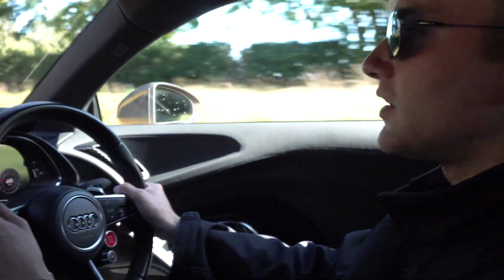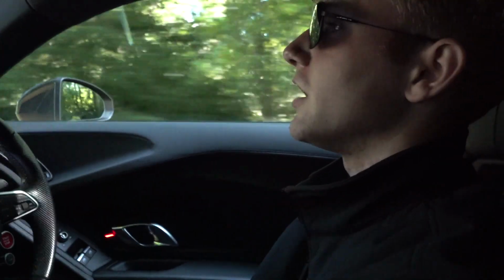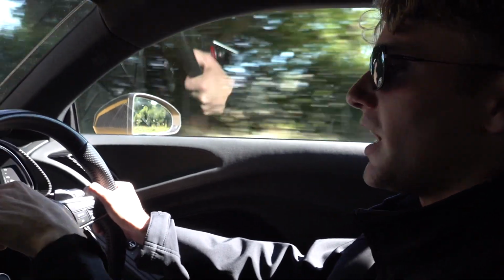It sounds incredible. You can see out the back, it's a good little view of the engine just behind me. Proper mid-engine supercar this is, and it feels like it is too. But that display is very nice as well.